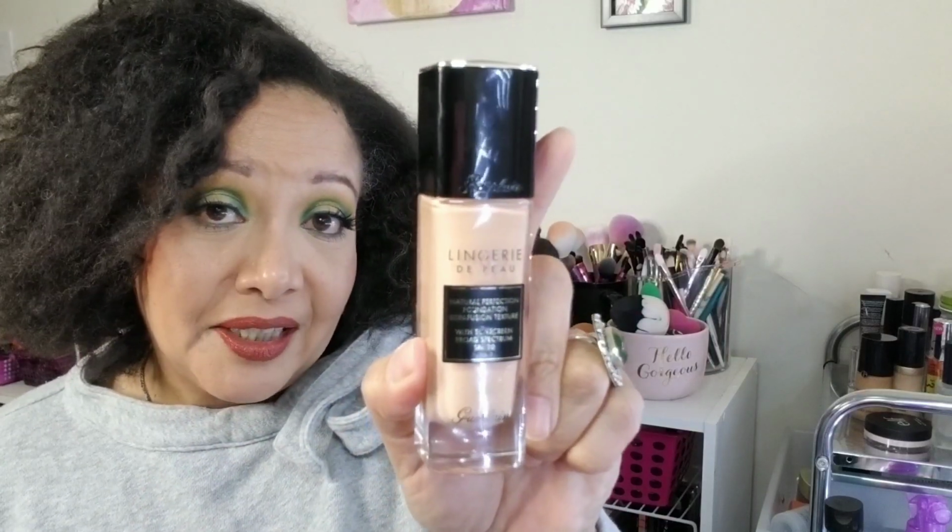Okay, so then next up is the Guerlain Lingerie de Peau right here. Now this has sunscreen in it, SPF 20, but let's be honest, we know sunscreen and foundation really don't make that much difference. Of course, it doesn't have the best shade range, but this is the best shade range that I could find in Guerlain, so I went with this. Now this is a Natural Perfection Foundation with a Skin Fusion Texture. This is a very liquidy foundation.